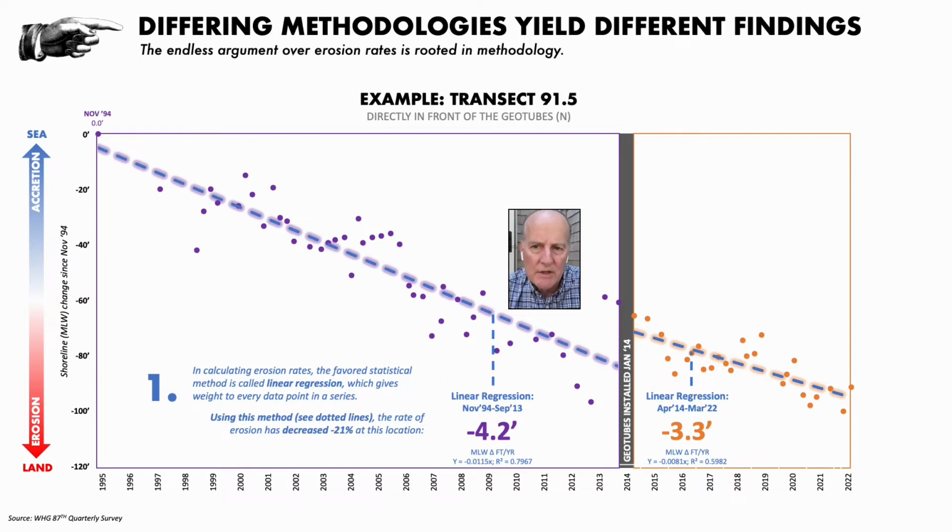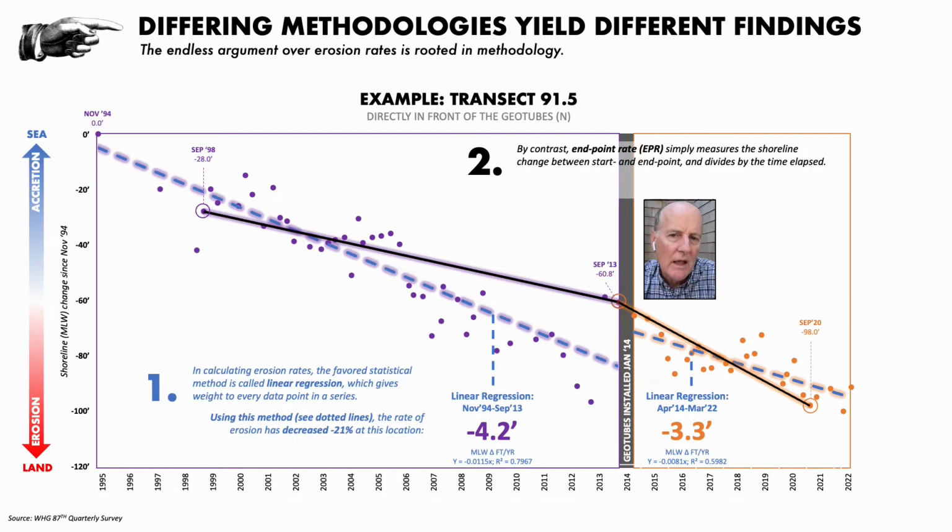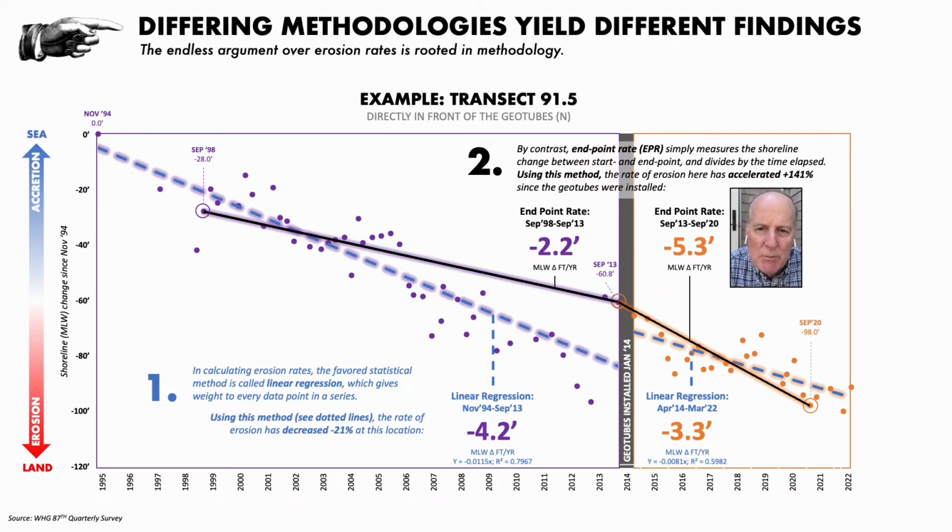Using this method, and using every data point from November 94 through March of this year, we find that the rate of erosion at this location has declined from 4.2 feet per year to 3.3 feet per year, or a deceleration of 21%. By contrast, endpoint rate uses only 2 points to determine a slope, subtracting the shoreline position of the start point in 1998 here from that of the endpoint in 2013, and dividing by the years elapsed. Using this simple, some might call it simplistic, method, the rate of erosion has jumped from 2.2 feet per year to 5.3 feet per year, or an acceleration of 141%. This is the method used in the heat charts I showed you earlier.